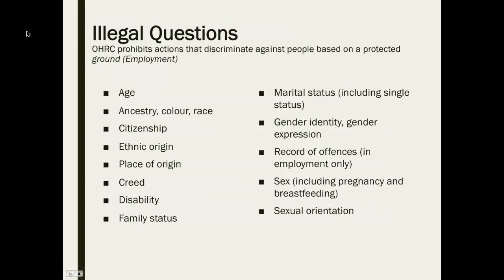I also just want to say that most illegal questions are asked out of ignorance, not with malicious intent. So you really have a couple different courses of action that you can take. You can answer briefly and move on to another topic, or don't answer and try to redirect. If the question is blatantly discriminatory, you may decide that you don't want to work for that company and end the interview at that point.